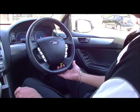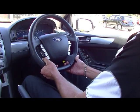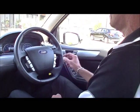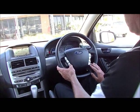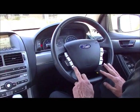Now we have our steering wheel is adjustable in height. The beauty is in the Ford also telescopic as well, so you can set yourself right up. You'll notice once again leather wrapped steering wheel, cruise control on our right hand side of the wheel, and then all our audio controls, which we'll go through shortly, on the left hand side. Notice at the bottom there our Bluetooth button as well.